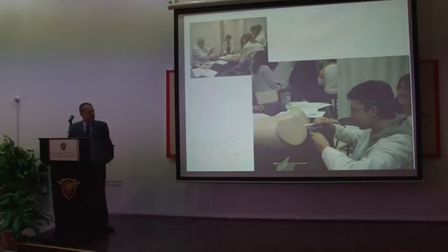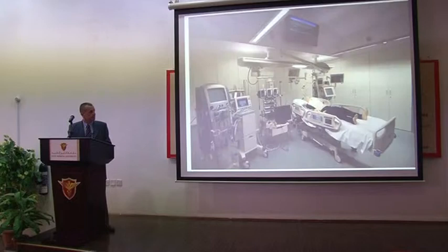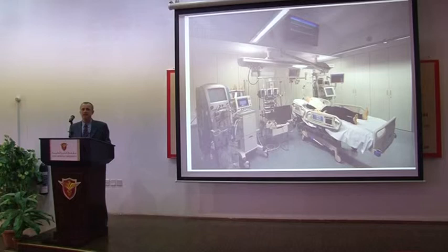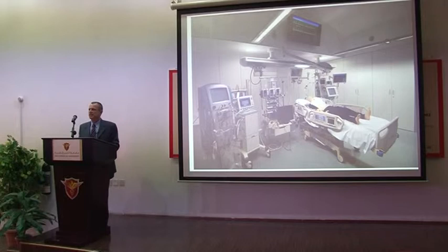You can see this, just some pictures to relax. We have a new facility now for a skill lab. And this is a simulator lab. This simulator lab is, I would say, better than an intensive care unit, because it's like a real intensive care unit with the most advanced equipment.